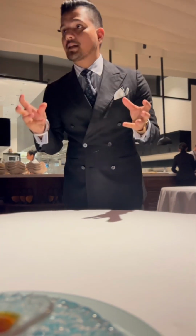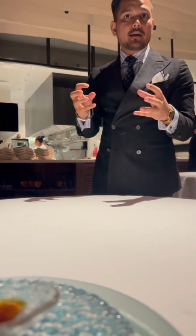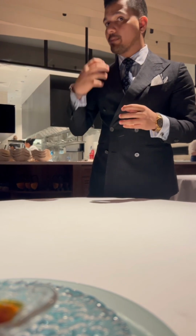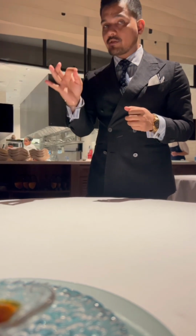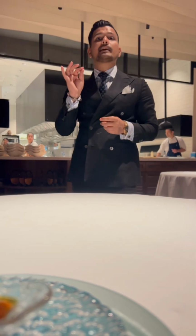This is your pre-dessert, and we are serving you the flavors of the sea. So we have made a sea water out of black tea, light soy, rice vinegar, cucumber vinegar. Then we have added rambutan, which will give you the bite of the oyster, leaf, which will give you the flavors of oysters, and the pearl, it's made out of sour milk and lemongrass.